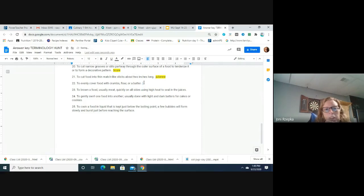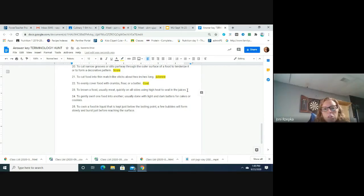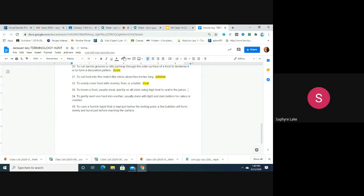To evenly cover food with crumbs, flour, or batter. Coat. To brown a food, usually meat, quickly on all sides using high heat to seal in the juices. Sear. Yep.